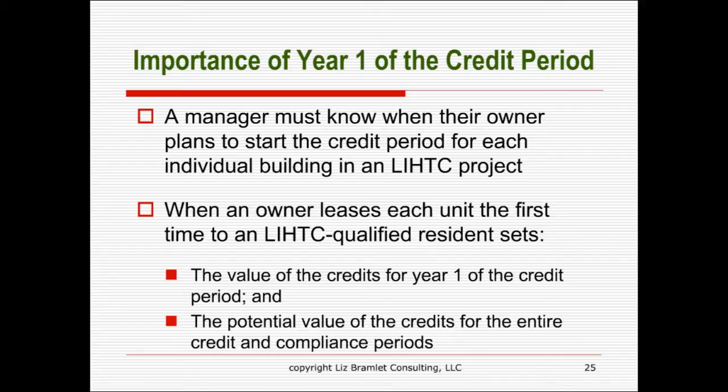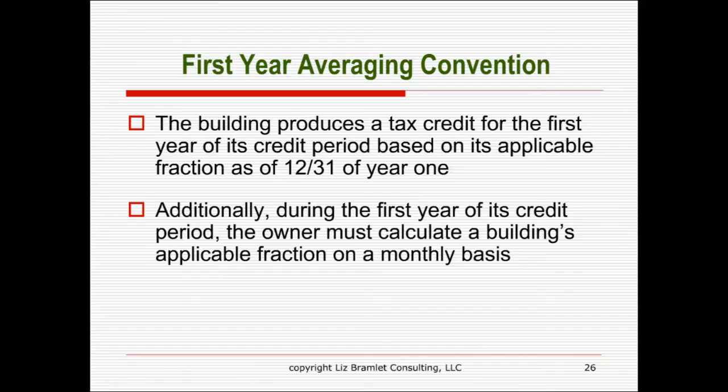Year one of the credit period is the critical year for every tax credit building. When you lease each unit during the first year of the credit period, meaning when you qualify it, and a unit becomes qualified when it's occupied by a qualified resident, how quickly you lease up sets the value of your credits for the first year of the credit period and the potential value of the credits for the entire credit and compliance periods.